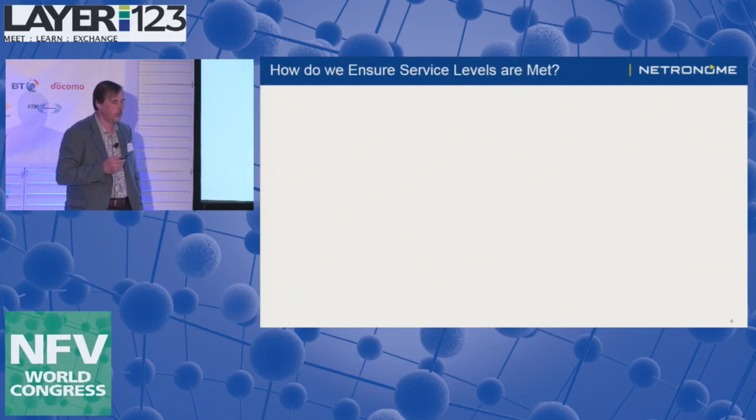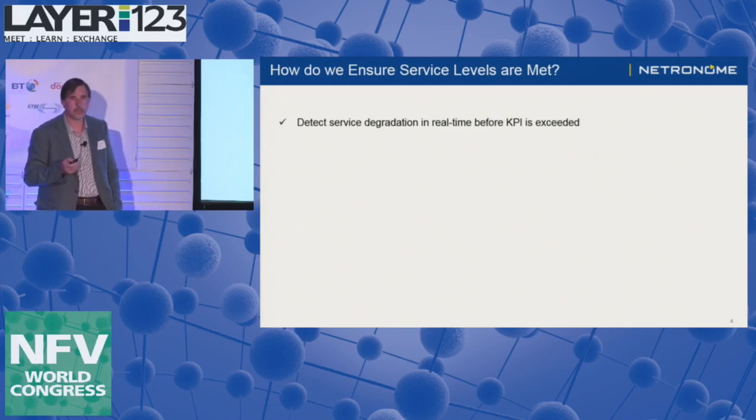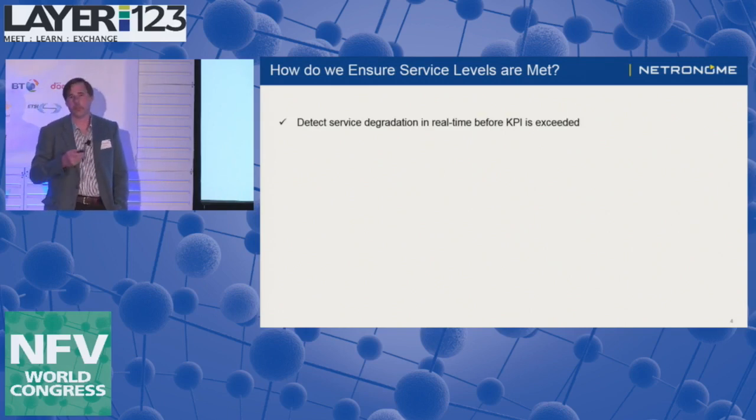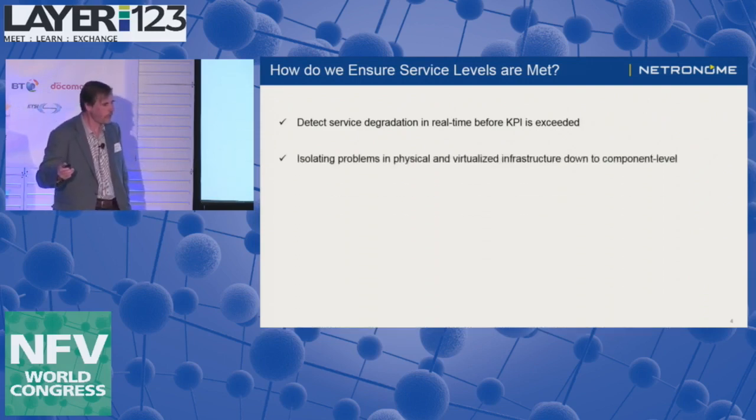So how can we ensure that these service levels are met or KPIs are met? So the first thing is obviously we need to detect any type of interruption or degradation in the service. But the point is we need to do it very, very quickly. If we detect it after the problem has occurred and the service has gone down or the latency requirement has been exceeded, bad things can happen. We don't even want to imagine what effect that might have with self-driving cars.